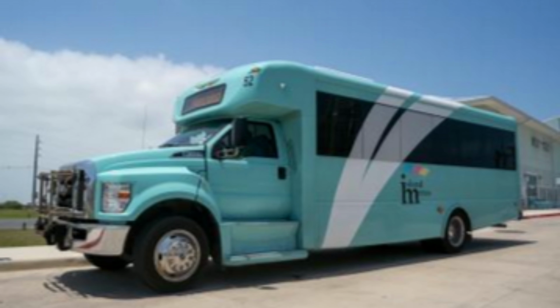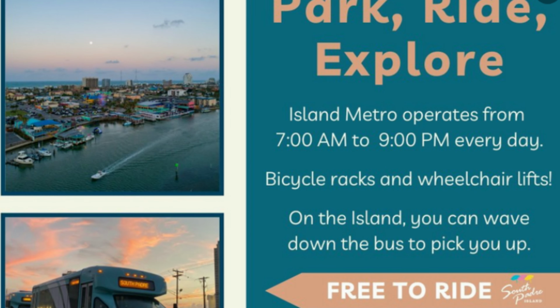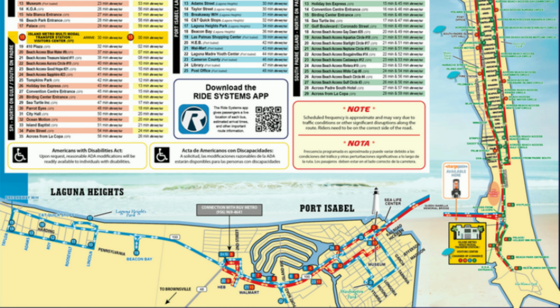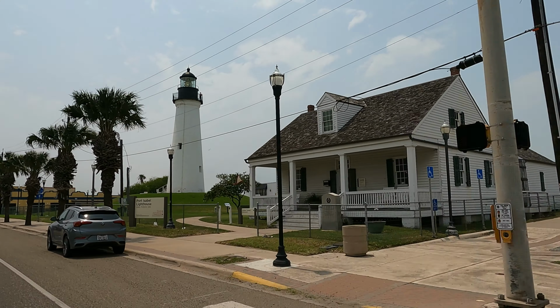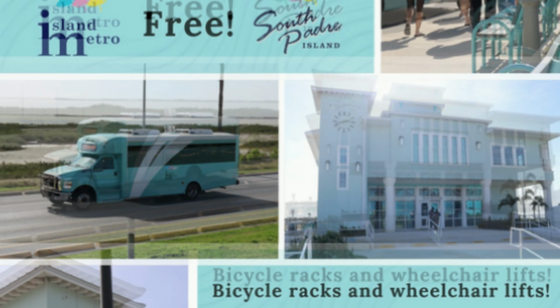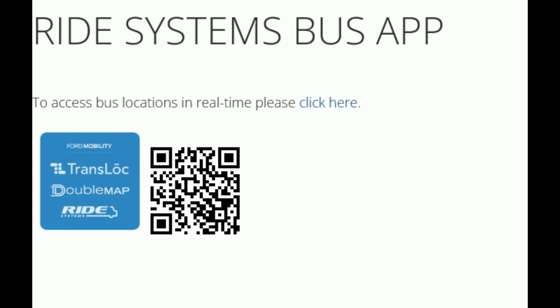The city of South Padre Island offers free transportation on the Island Metro Shuttle. You can ride the shuttle to locations along the length of the island, as well as across the Queen Isabella Causeway to Port Isabel. It operates from 7 a.m. to 9 p.m., and they even have Wi-Fi on board.